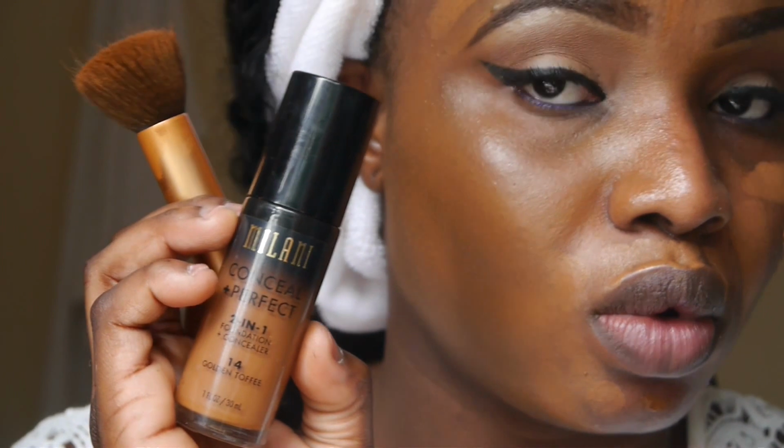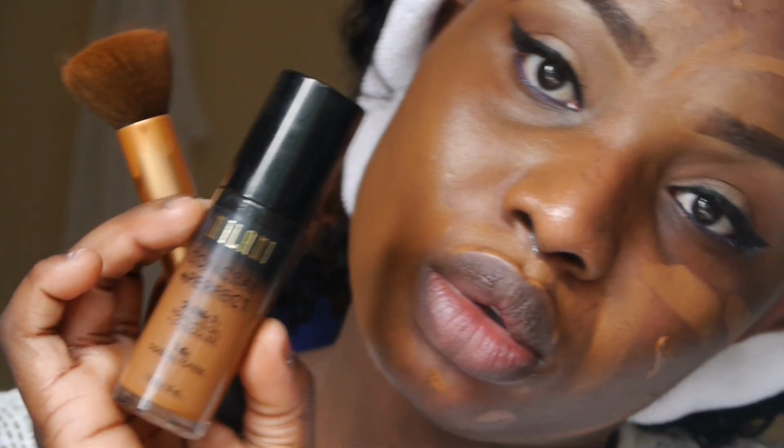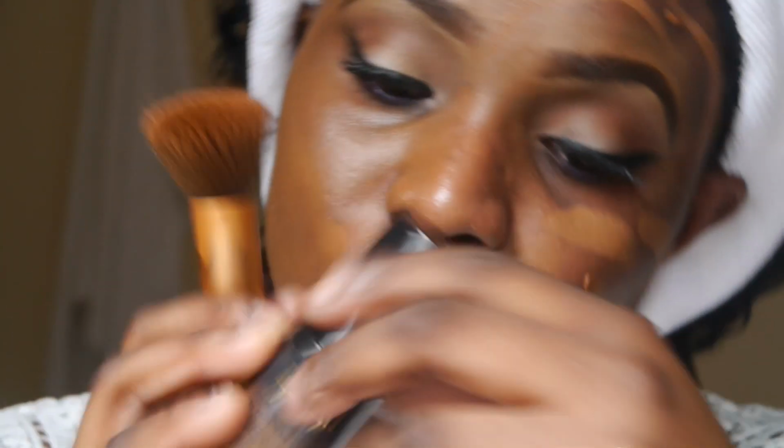The foundation I'm going to be using today is Milani foundation, and I have my reviews about this foundation. This foundation doesn't really last long, but it's a full coverage.